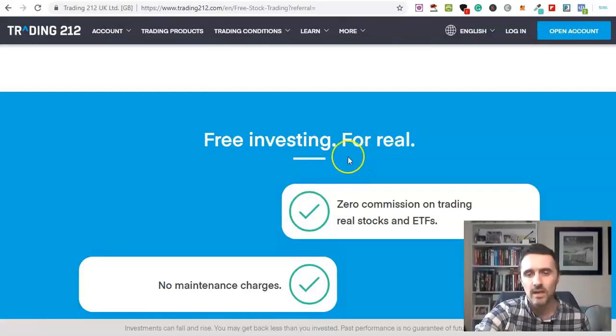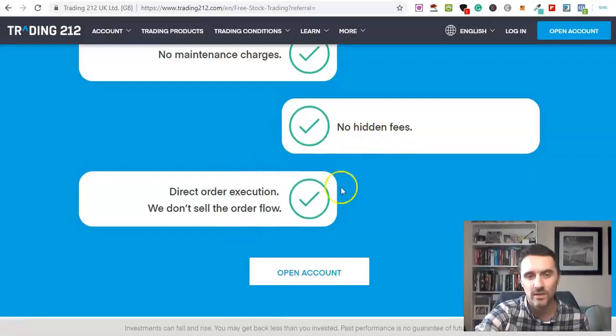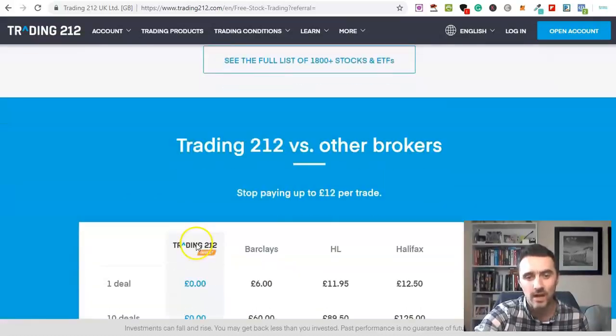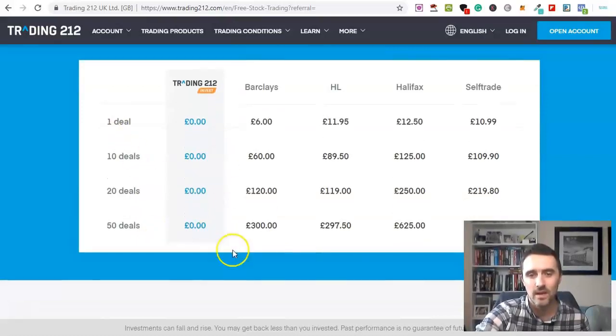Now, if you scroll down here, it's a free investing tool basically, so you can start investing on here for absolutely free. You can see there's zero commission on trading stocks and ETFs, there's no maintenance charges, no hidden fees, etc. Now, these are the sorts of exchanges that they're trading on, but again, you don't need to know any of this. You do not need to worry about any of this whatsoever. So you can see on here, everything is zero.